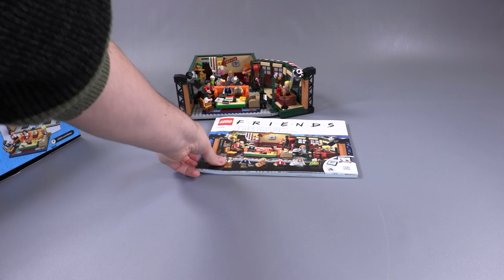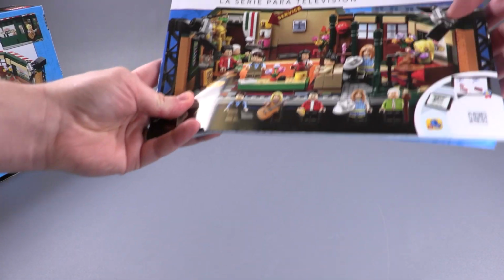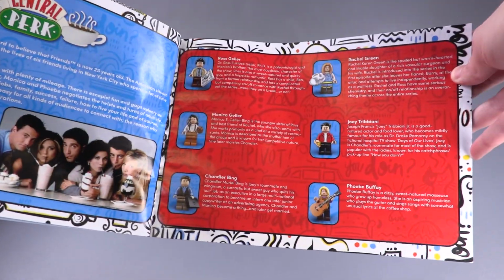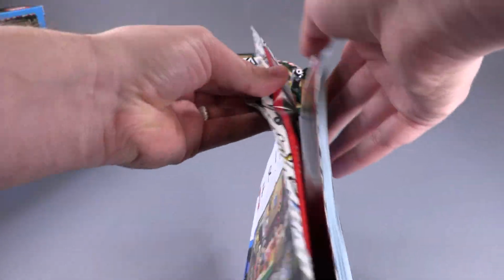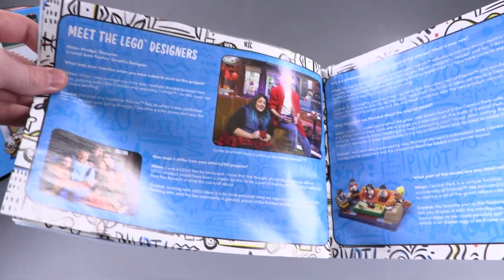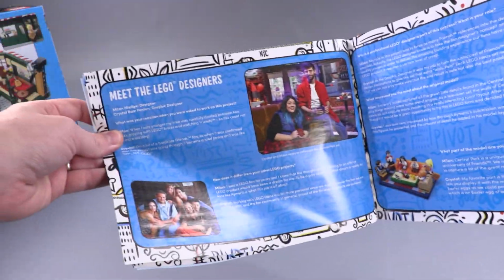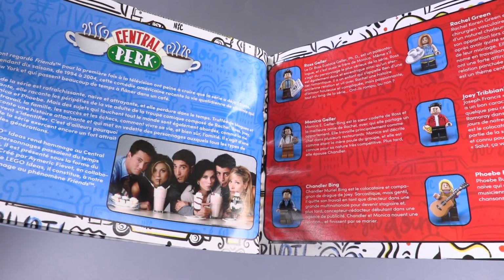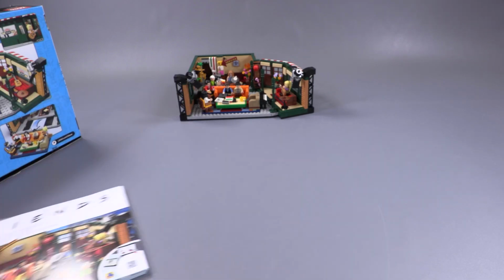This is what the other side looks like, and then also very quickly let me show you the manual if I can. So the first page really just kind of talks about the show, a little bit about each character individually, their personalities. This is the original fan designer, and then the next page shows the Lego designers that worked on this as well, both the graphic designer and the actual designer. This is just another language, and yes, so there is the manual.